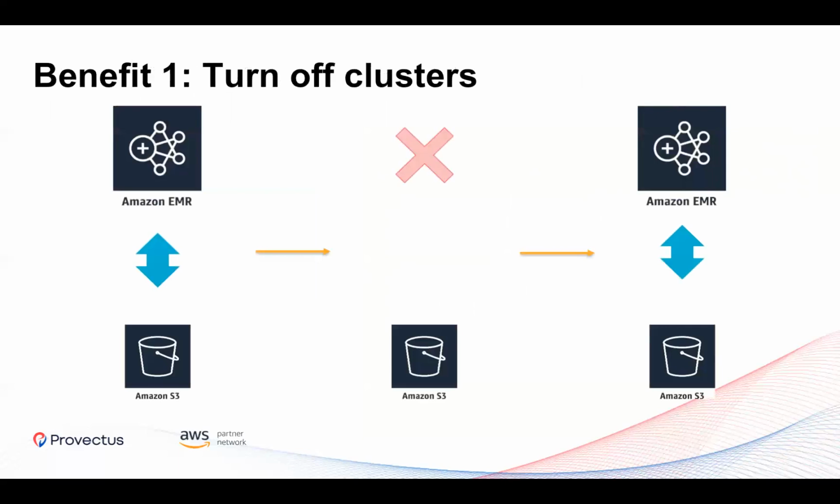One big benefit of moving to EMR is you could have multiple Amazon EMR clusters, and if you want to turn off a cluster, you can simply turn it off, because you have Amazon S3 as your main persistent data store. Because that's the main persistent data store, you are not held hostage to having forced nodes up on a monolithic cluster. So you could have multiple of those.